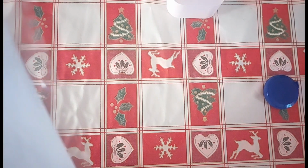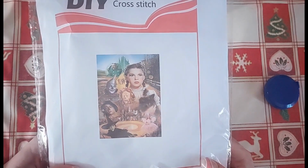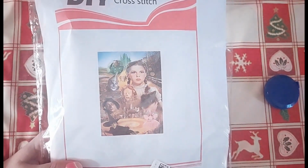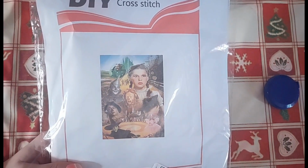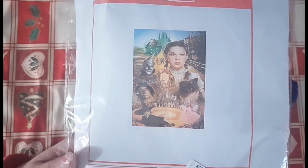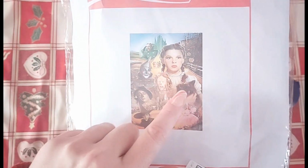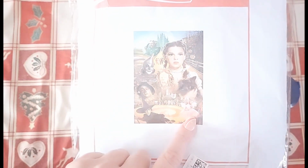The one I chose many months ago when I ordered this is the Wizard of Oz. Now I am telling you, this is such an iconic film. I can't even hazard a guess as to how many times I watched this growing up, and I loved it. We've got the witch, the scarecrow, the Tin Man, the wizard, Emerald City in the back, and then of course Dorothy, and Toto even's in it, and the fairy.